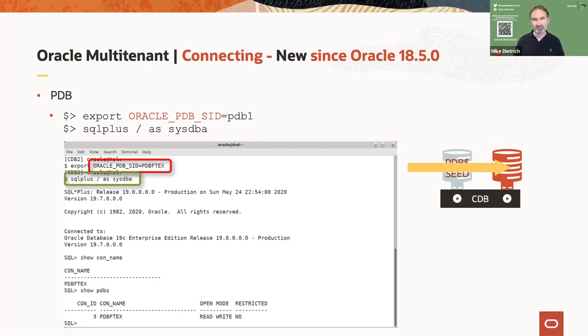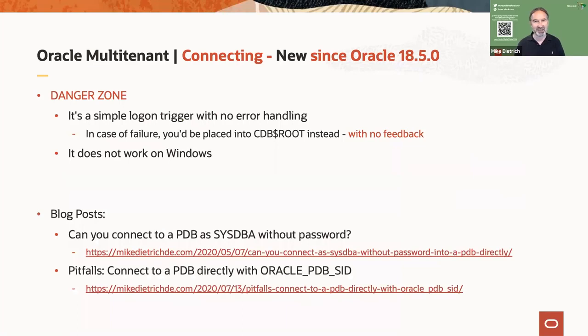That's cool. At first sight, absolutely very helpful. If you examine it a bit more, there is a little bit of danger involved. And I would like to show you that as well. So I call this the danger zone slide.